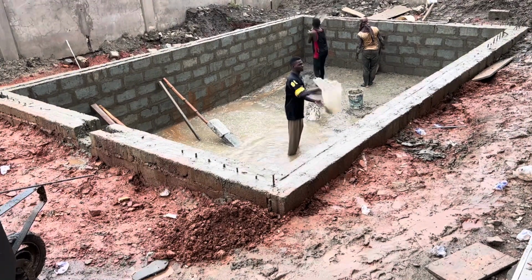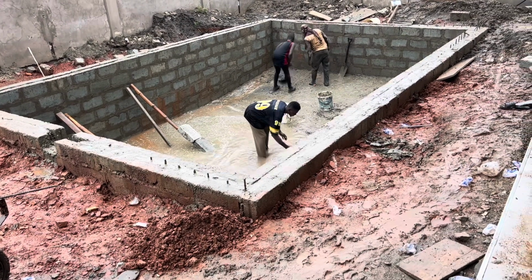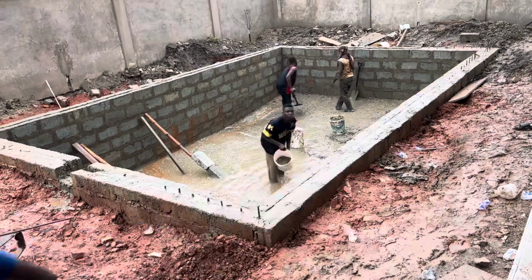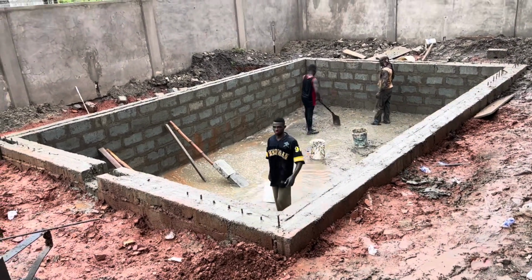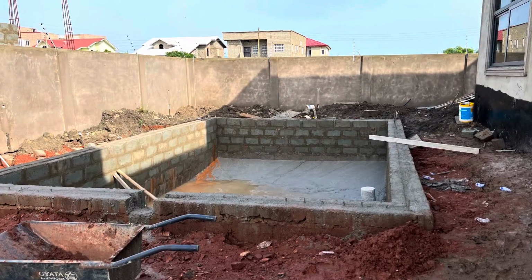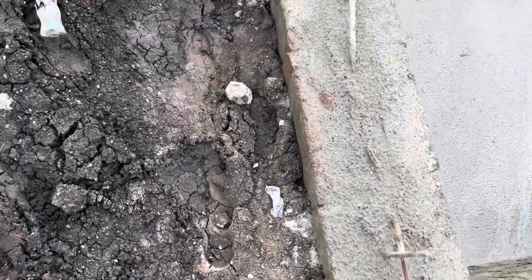So as you heard, they were afraid that the side where they have the bamboo and the blocks holding it would break, because they were putting a lot of concrete in between. So they stopped, and they came the next day and completed it. So everything is now complete. The plumber is coming on site to do his work.